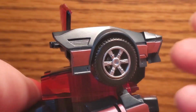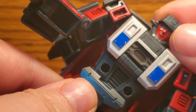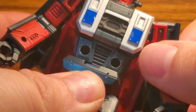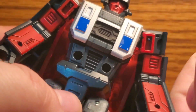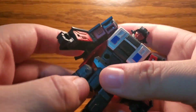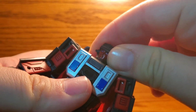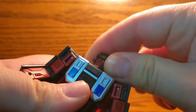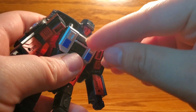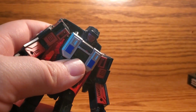I'll go into that more with the transformation, but he's just, holding my tongue really hard right now. He's very plain, is what I'm trying to say. As for the articulation of this figure, you do have just a peg that holds his head on like so, no ball joint, but you do have this added piece of articulation right here, which I'll zoom in on.